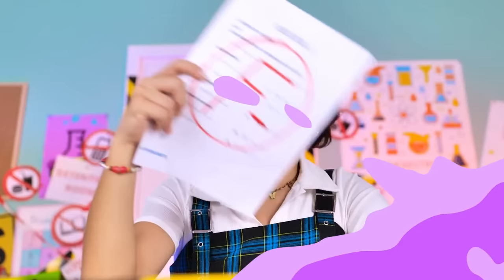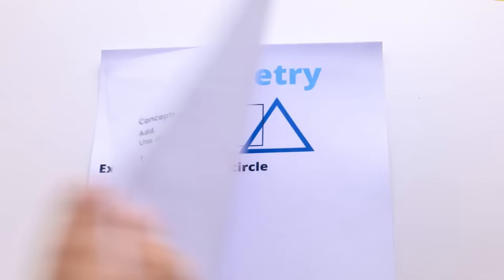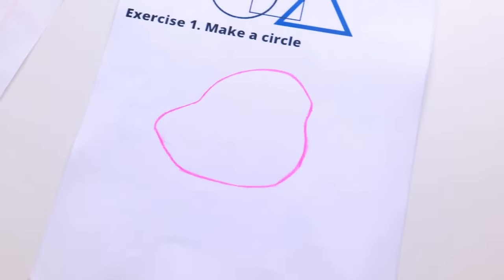I need to start studying for the test! Mom's gonna be happy with this one! Oh, it's geometry! Make a circle! Easy peasy! That doesn't look like a circle! Must be another way to make a circle!